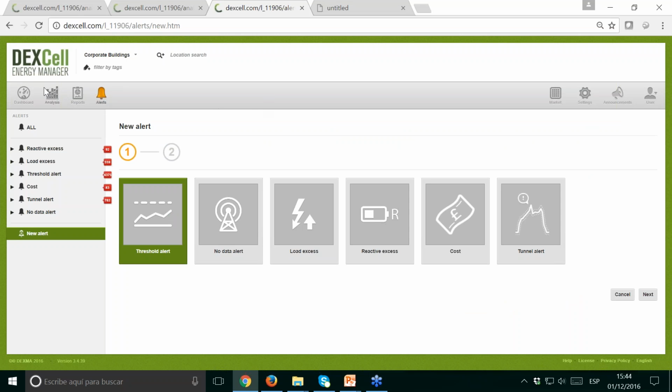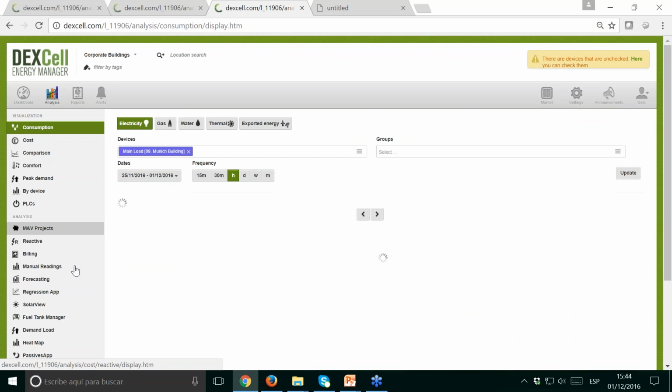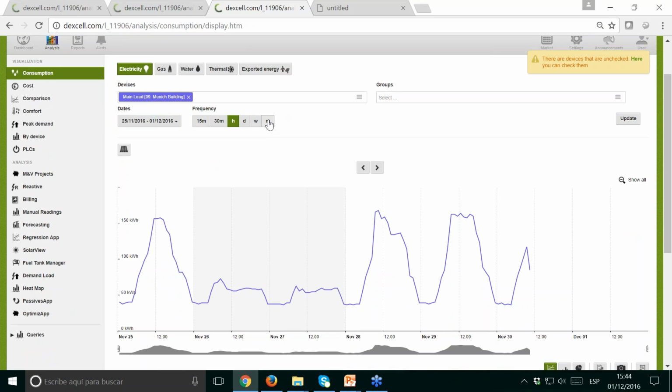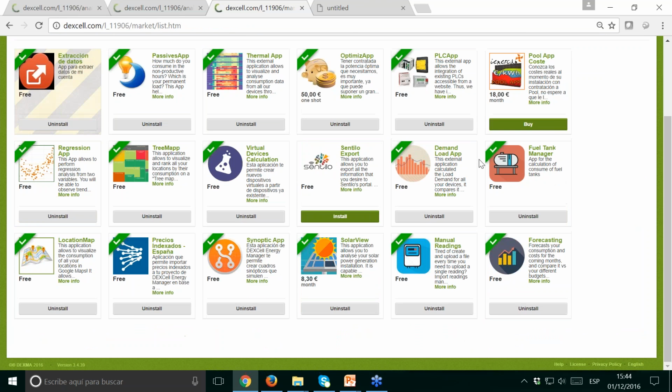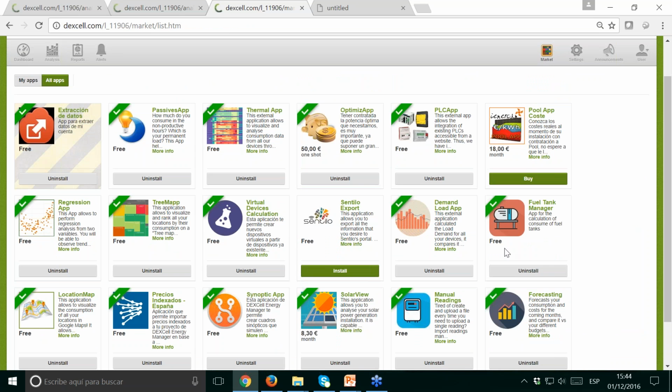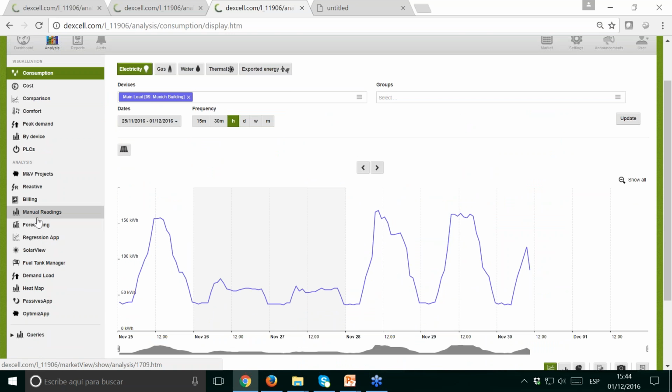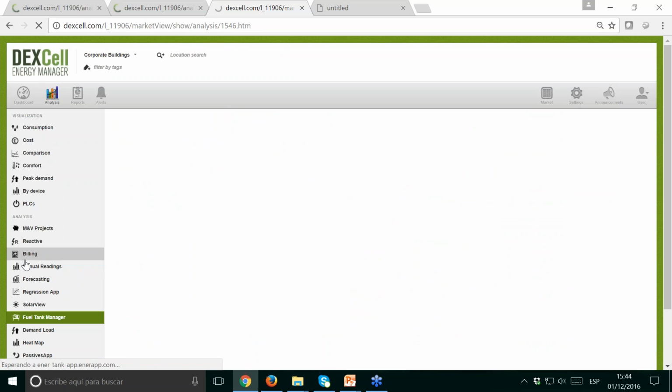So we are here and we go to analysis, and here you have an application. We can go first to the market. Here we have all the applications, a growing number of applications in our Energy Apps market, and one of them is the Fuel Tank Manager, which is here. It's installed in the Excel, so let's see how it works. We go to analysis, and here we click on Fuel Tank Manager.